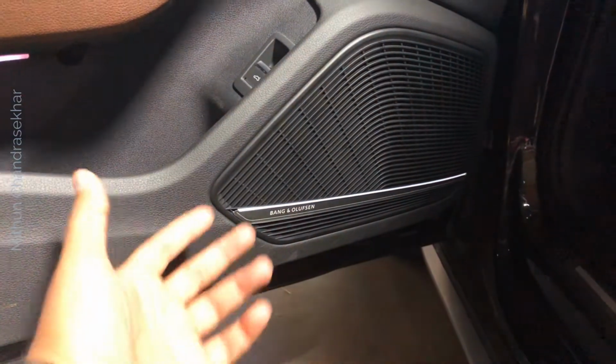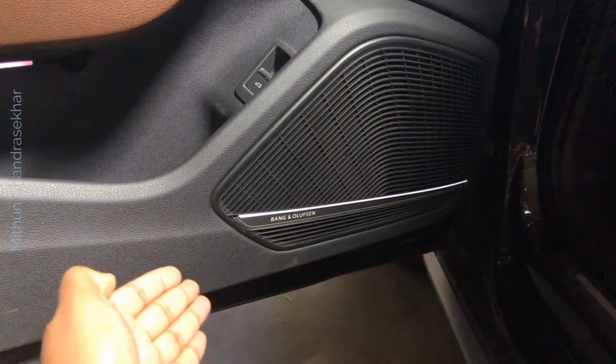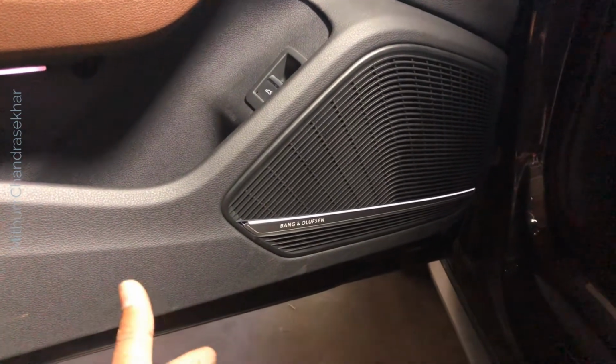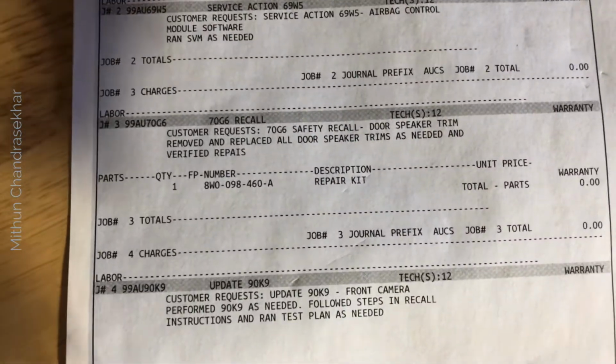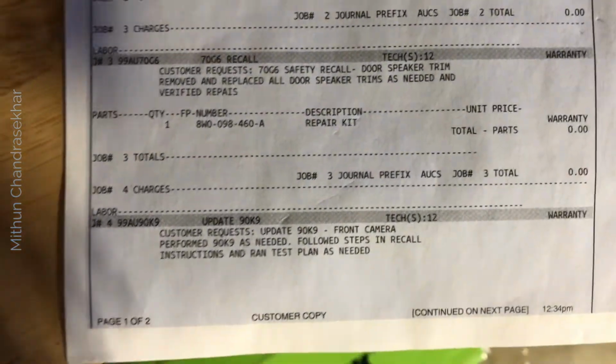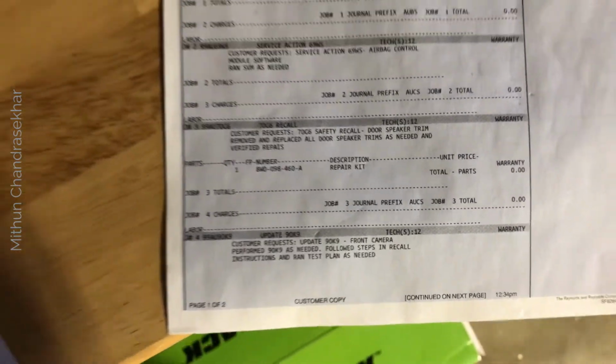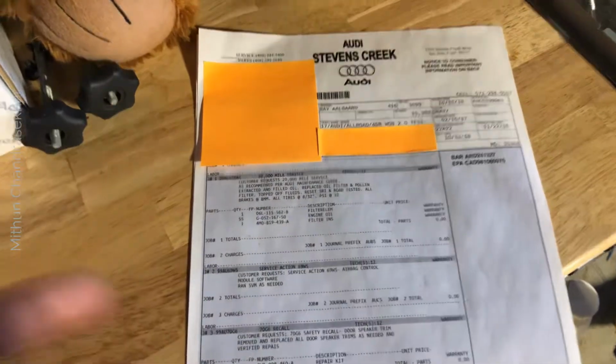And as a result, because it's metal, their concern was someone could get cut, or worse yet, some kind of a puncture wound, right? So as a result, they went ahead and replaced all of those metal trims with what looks like plastic. But I have to say, it's not just Audi Stevens Creek. I mean, they clearly didn't do a good job, and I'll show you why.